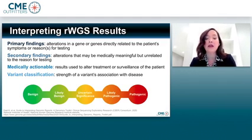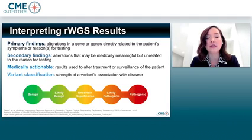We've included an image here to emphasize to the audience that we have a spectrum of what we consider to be benign versus pathogenic in terms of when variants are reported. So benign means that there is a change in a gene from what's considered to be the reference standard. However, it's known that it does not affect that gene's function.